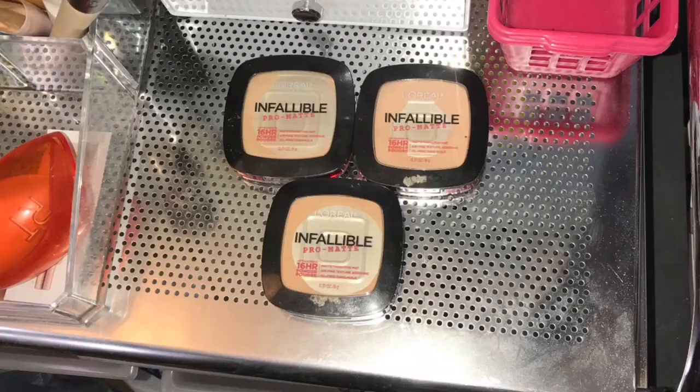So the first product that I have to show you that I have rebought so many times is by L'Oreal, and it's the Infallible Pro Matte 16-Hour Wear Matte Finish Powder Foundation. I actually have 3 of them, all in different shades. I have 400 True Beige, 500 Sun Beige, and 600 Golden Beige, depending on what time of year it is and how tan I am and all of that stuff.